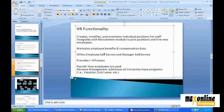Whatever information is updated, as per the business policy, it will flow to the other teams also if required. And for manager self-service, whoever has the manager role will also do transactions in PeopleSoft. Every manager will approve or deny the process based on the employee request.